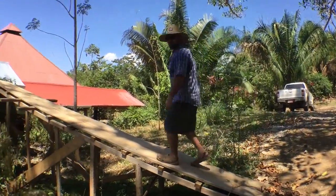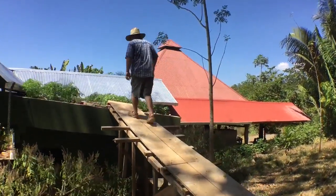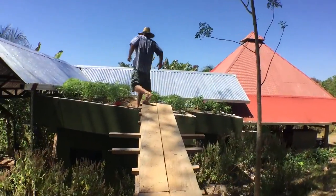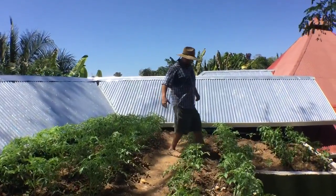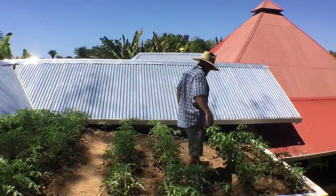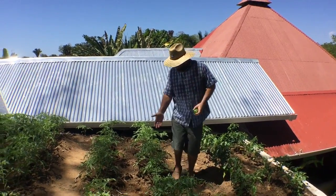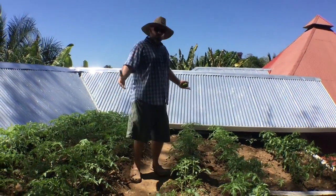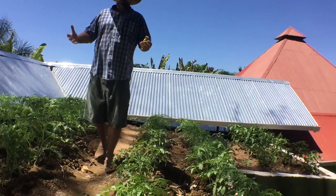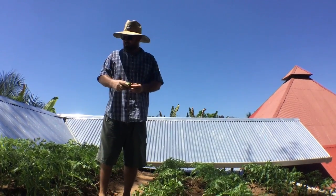This living roof is only about a month old and we're already getting tomatoes and sweet peppers out of it. The roofs are made to last and made to hold a lot of weight. This roof will last as long as dirt lasts. We have fresh peppers, tomatoes coming in. More than enough tomatoes for one family, but part of our community is to have more than enough for every single person here and sell a little extra.